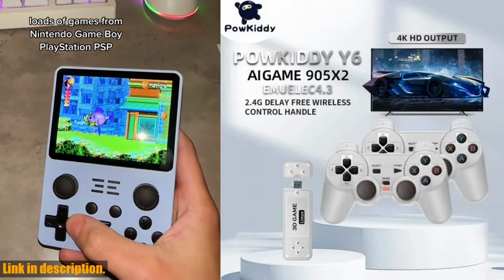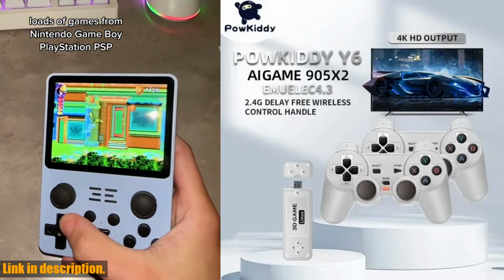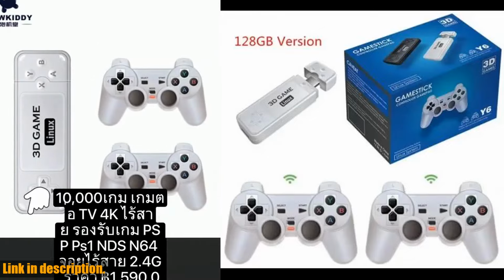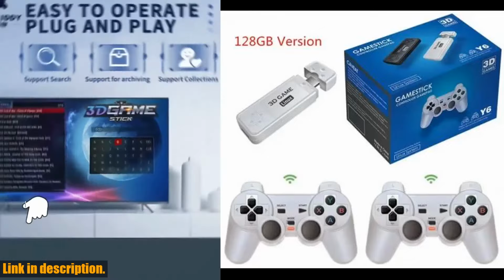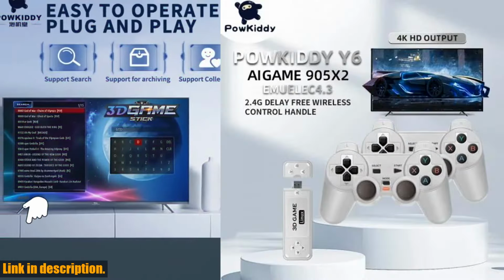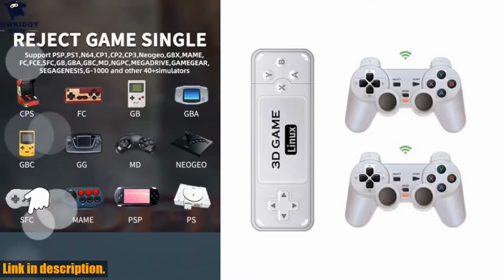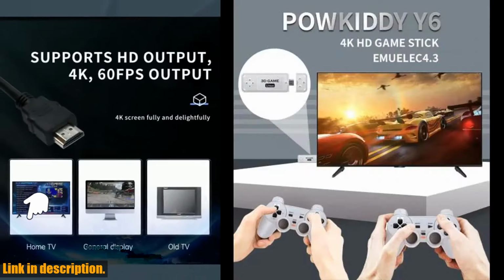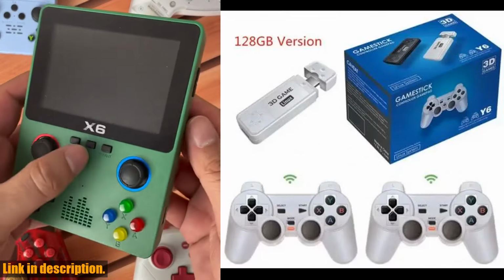If you're a fan of retro games and handheld consoles, you definitely don't want to miss out on this. With over 10,000 games from 40 emulators, you'll have endless hours of fun and nostalgia right at your fingertips. The POWKIDDY Y6 comes with either 64GB or 128GB of memory and supports a wide range of game types including PSP, PS1, N64, and many more.